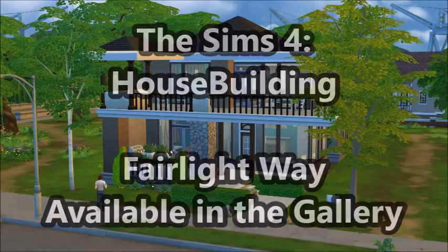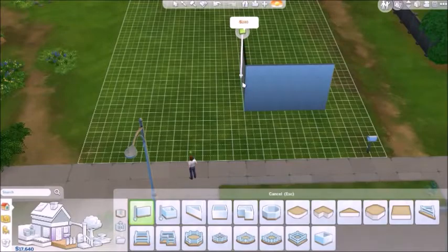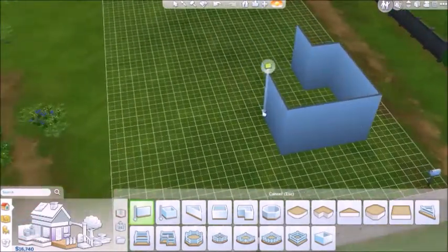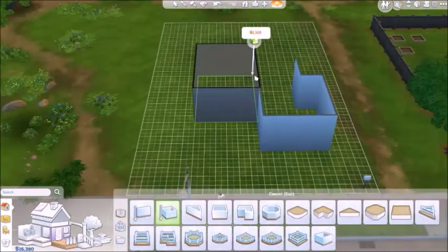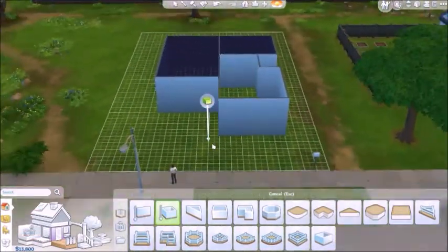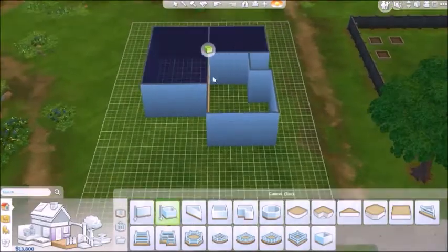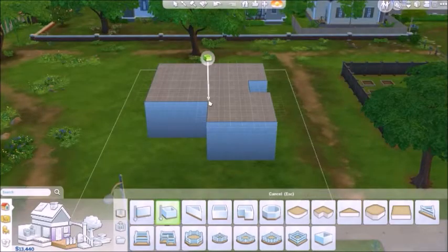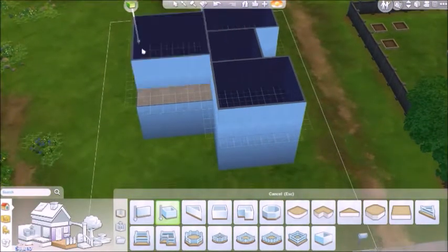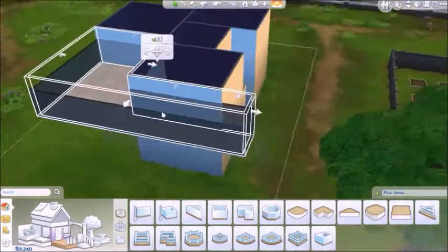I'm bringing you another house building video today. This time I made a nice cute little family home, two bedrooms. It's super cute. The name of it is Fairlight Way. I couldn't tell you why I named it that. To be honest, I usually have a reason for why I name houses the way I do. This one, I didn't. I just named it something that came to my head. So, Fairlight Way it is.